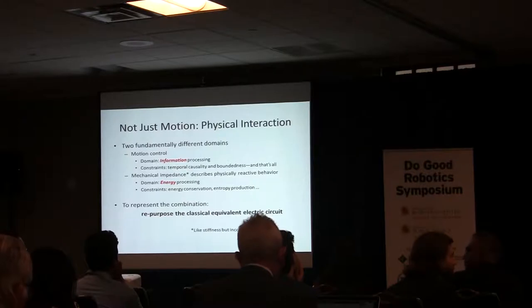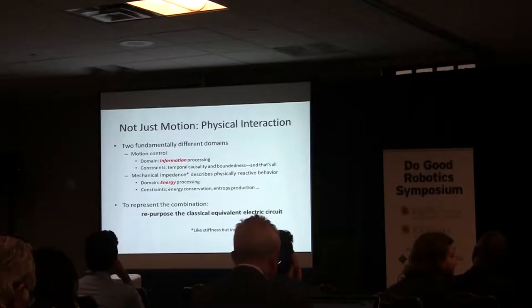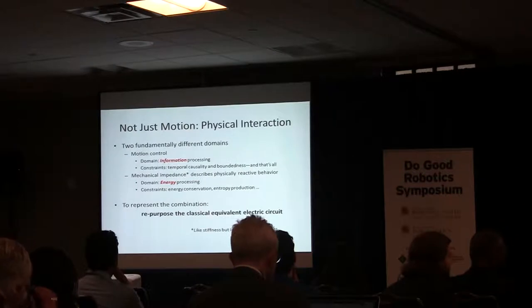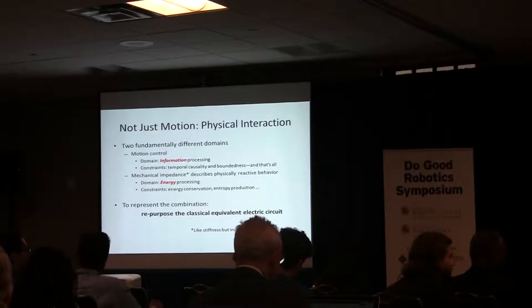Okay, well, now you look at physical interaction, and now I again have causality and boundedness as constraints, but I also have a whole bunch of additional constraints, like energy has to be conserved, energy has to be reduced. If you're in the electrical domain, charge has to be conserved, and on and on. So you've got more constraints in the interactive domain than in the signal processing and information domain. So what do you do? I'm recommending that you represent the combination using a repurposing of the classical equivalent electric circuit. If you know what an equivalent electric circuit is, great, you understand this. If you don't, don't worry, you've got something there.